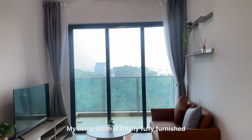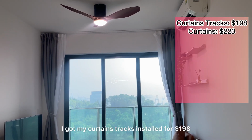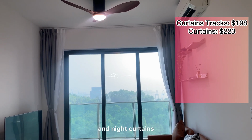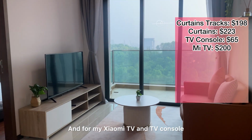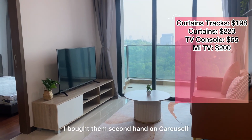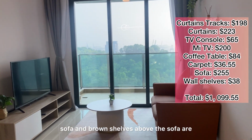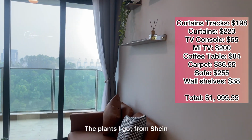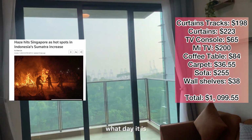My living room is finally fully furnished. I got my curtain tracks installed for 198. Only my living room has both day and night curtains. And for my Xiaomi TV and TV console, I bought them secondhand on Carousell. My coffee table, carpet, sofa and brown shelves above the sofa are all bought from Taobao. The plants I got from Shein. You can see today is a very hazy day, so you can guess what day it is.